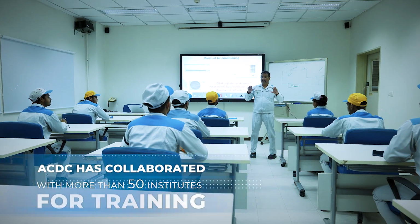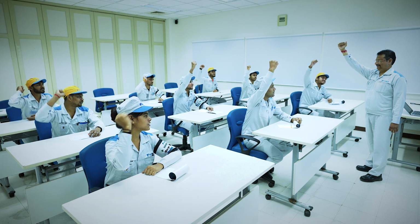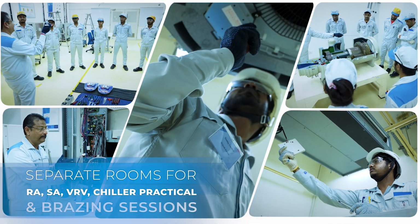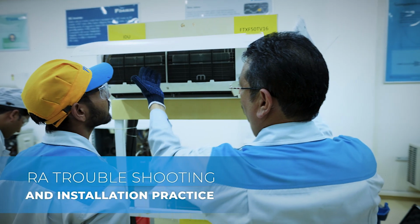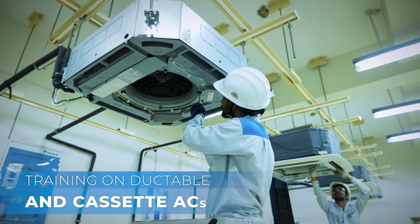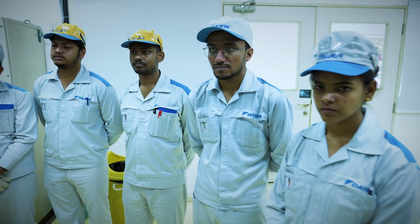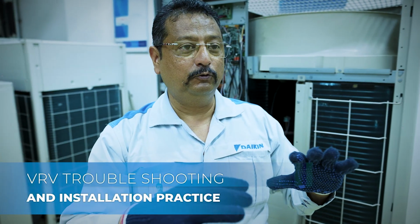The AC/DC facility has 3 classrooms for theoretical classes. The AC/DC facility also has 4 rooms for hands-on training sessions. The first room is dedicated for residential air conditioners or RA. The second room for Sky Air or SA units. The third room is for training on the chiller units. The fourth and final room is for training on various VRV models.